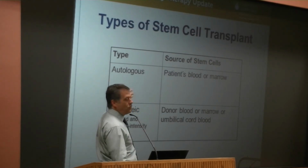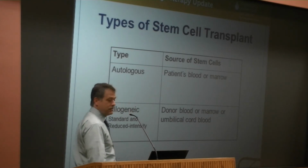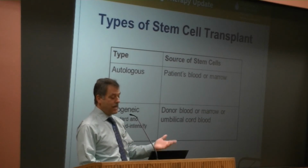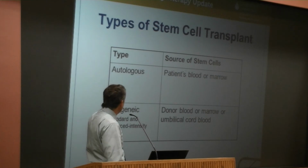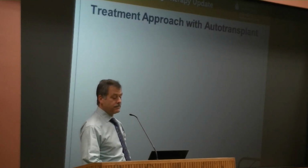Autologous, you use your own. Allogeneic, you use somebody else's. And that makes a big difference in how aggressive the treatment is. There are a lot of extra side effects you get when you use somebody else's cells.